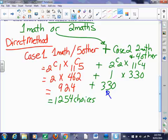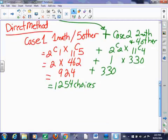So be aware that you have to take some prerequisite courses for second year or for whatever program you're going into. So there's not a lot of wiggle room. So that's why you always have to be organized and register as soon as possible. Okay, so that is direct method case with case 1 and 2.